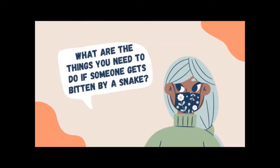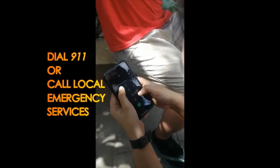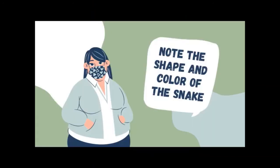So what are the things you need to do if someone gets bitten by a snake? First, make sure the scene is safe. Dial 911 or call local emergency medical services. If possible, make note of the color, shape, and size of the snake. This may help with the treatment of the bite.